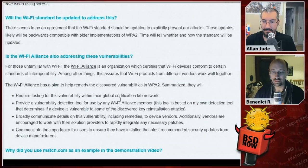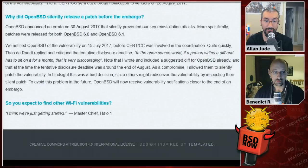So there are advisories from most of your favorite operating systems. FreeBSD has the advisory SA-17:07 for WPA. As of the date of this recording, which is 2 weeks or so before you're actually watching this, if you're not watching it live, the patches are only out for 11.0 and 11.1. There's a workaround provided for 10.3 and 10.4, where you basically install the newer version of WPA supplicant from ports and add a line to rc.conf to make it use that version instead of the base version.